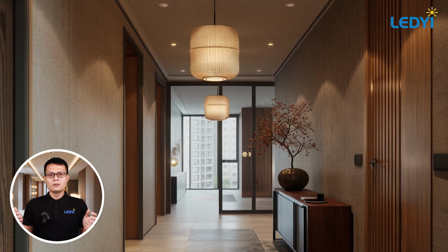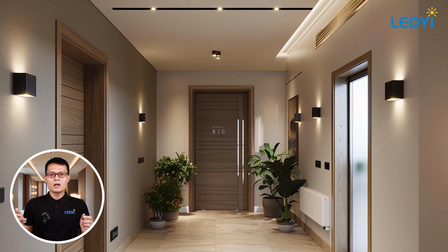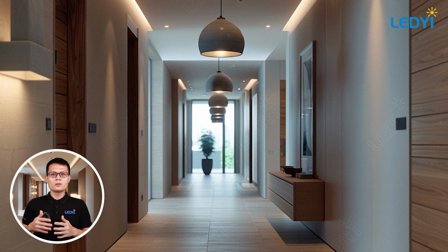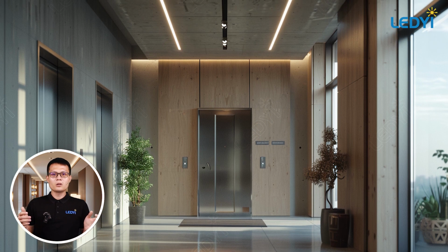And don't forget about smart lighting options. With technology integrated into our lighting solutions, you can control the ambience of your hallway right from your smartphone, so it's always welcoming. Revamping your hallway doesn't have to be complicated.